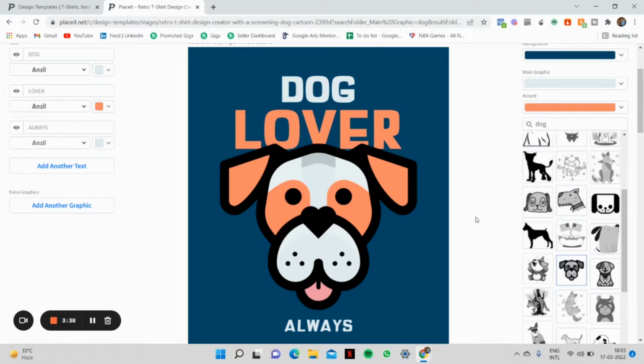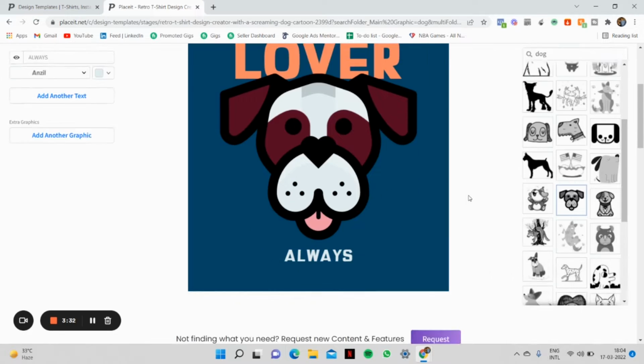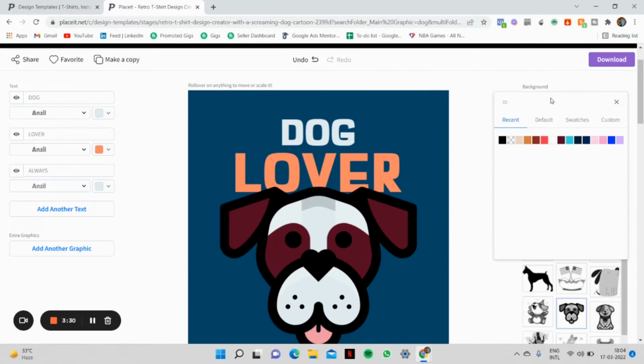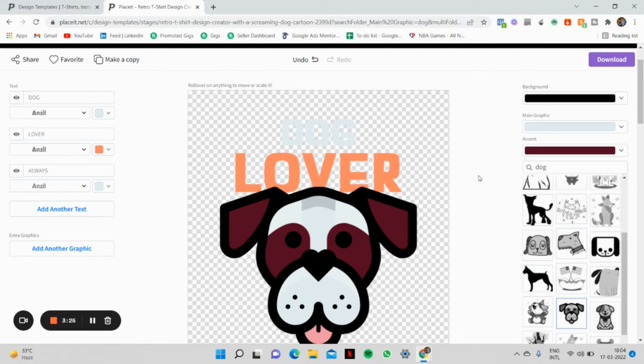Yeah, this one. So I can also change the color of the accent over here. Let's say I want to use maroon. So I put in maroon. I can change the background to transparent background, which is very useful if you want to use it as a t-shirt design. You need to have a transparent background.